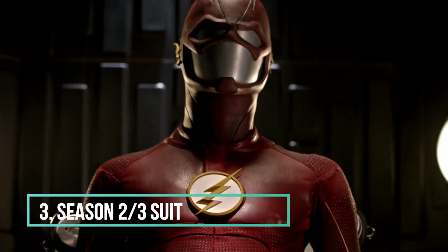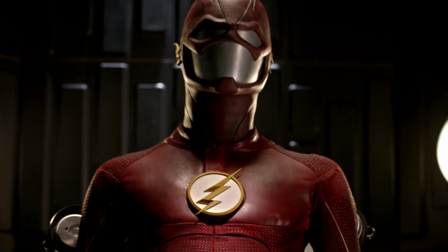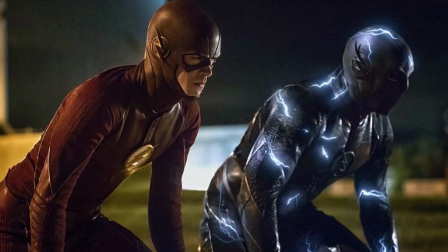Coming in at number 3, we have the Season 2/Season 3 suit. This was the only suit that lasted more than one season. This suit I actually really like. I mean, this is essentially the same as the Season 1 suit, but it's got a different logo in the middle. They obviously changed it from red to grey, which is much, much better.